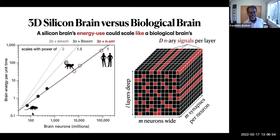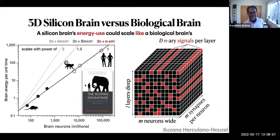And now this is the data from the biology. She's published several papers on this, but I'm showing you this book that I highly recommend because it talks about all different kinds of neural supremacy. And if we have time, we can talk about which version of neural supremacy it is. Let me just tell you what you're looking at here. You're looking at a rodent with maybe 30 or 40 million neurons all the way to humans with 100 billion, because this is in millions of neurons. And the energy goes linear in the number of neurons. So that exponent of one is what you need to match to achieve neural supremacy.